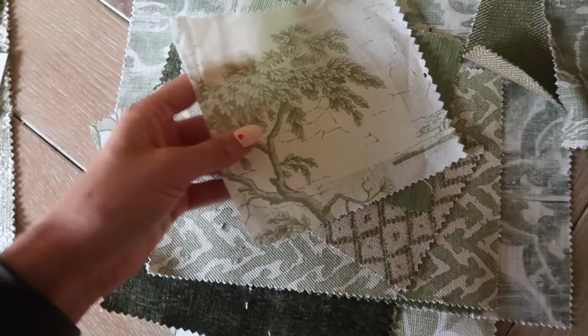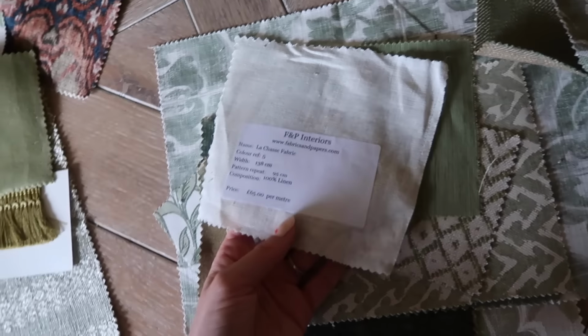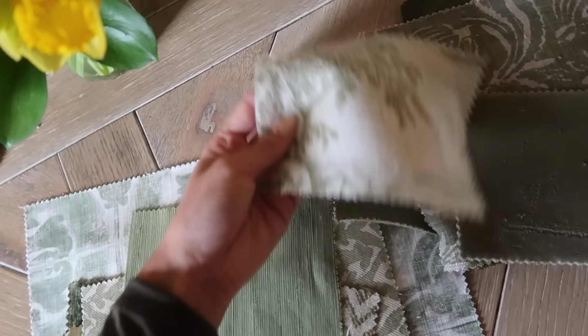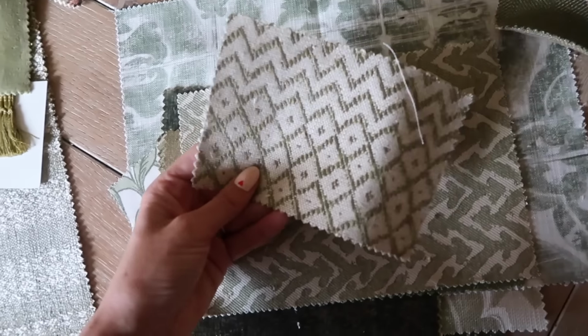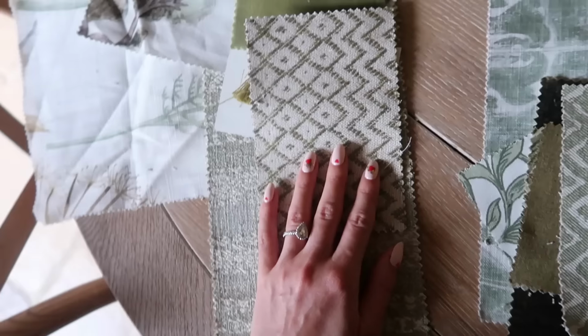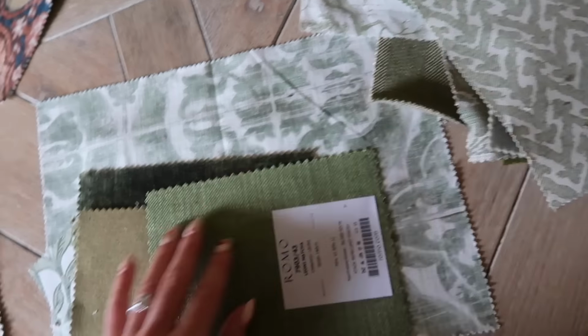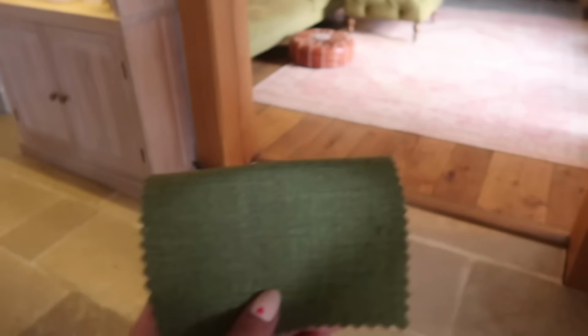Another toile de jouy, quite a thin material. This is probably another cotton. Oh, 100% linen. I'm not very good at this, am I? But probably a little bit pale. That is a little bit stripy. That's a really nice one. I think that could look great as a seat cushion. Maybe a bit contemporary. I think we've got this somewhere. This looks really familiar. In fact, it's not dissimilar to our sofa in there.